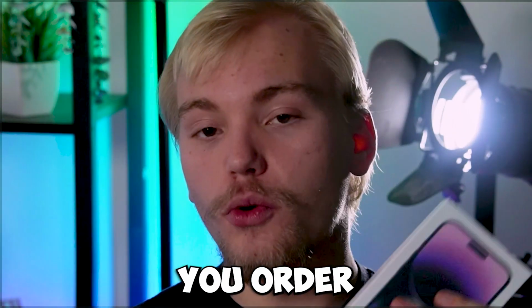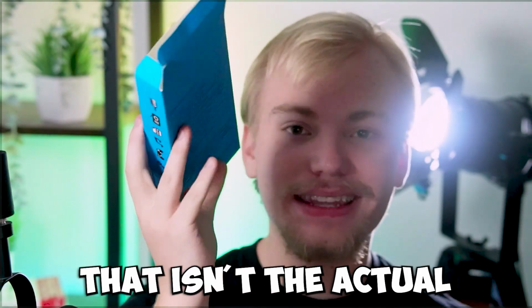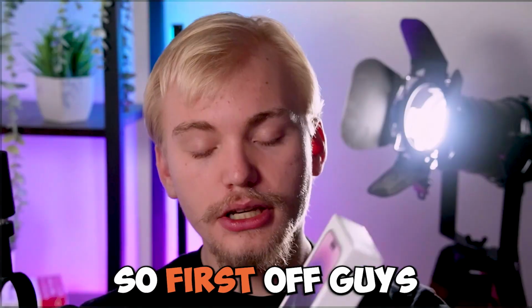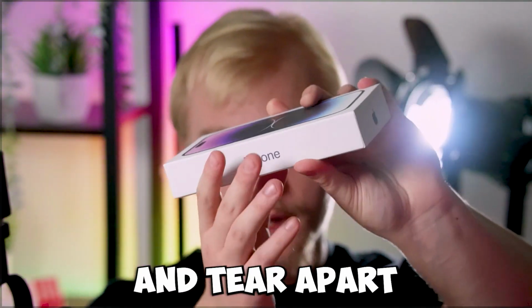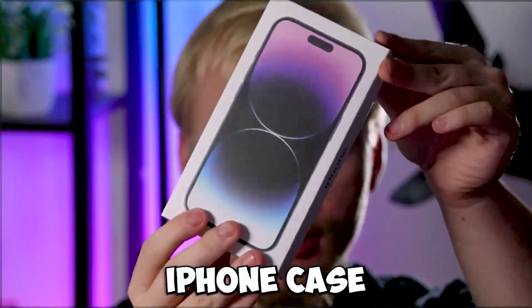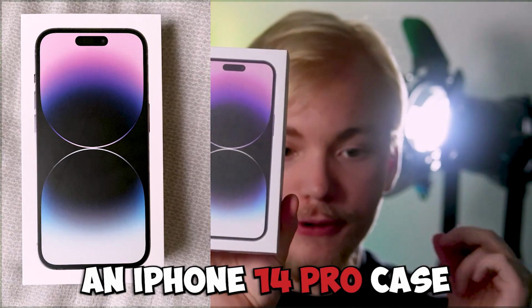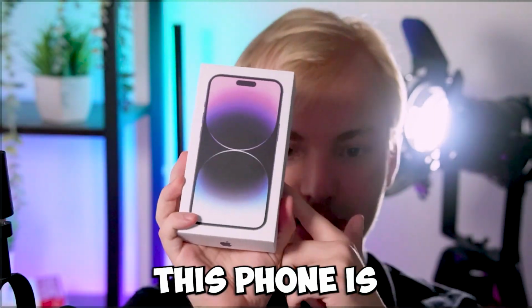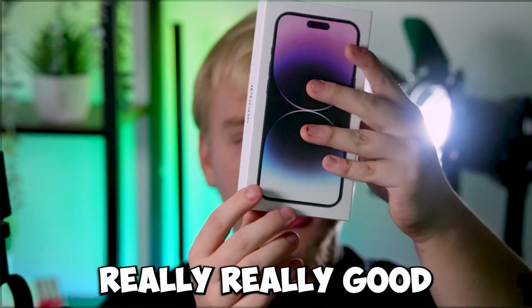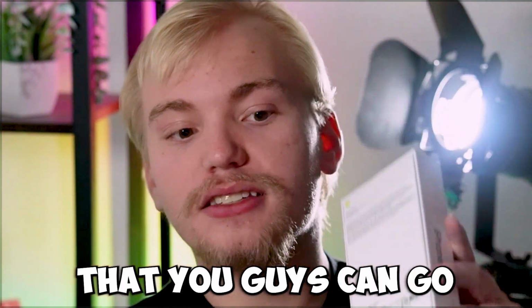Every single time you order from one of the one-to-one vendors, they always come in a fake box that isn't the actual real product. But when you guys go ahead and open it up, you will be getting the real thing. So first off, guys, before I go ahead and tear apart this box, as you guys can see, this looks exactly like the real iPhone case. I'm going to go ahead and have my editor show a screenshot of what an iPhone 14 Pro case looks like, because that's what this phone is. But going ahead and showing this right here, as you guys can see, it looks really good, and it looks exactly like the real one. Plus, you even get the little tabs on the back that you guys can go ahead and just rip off.